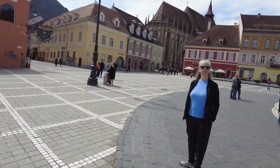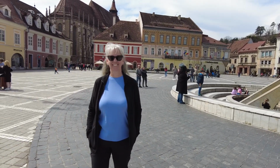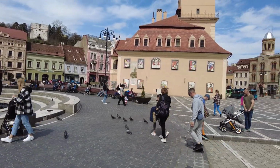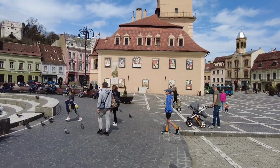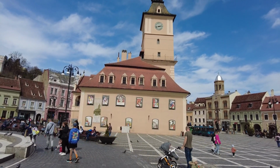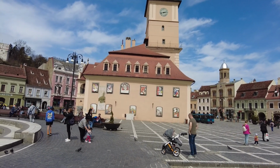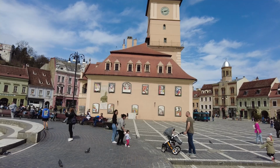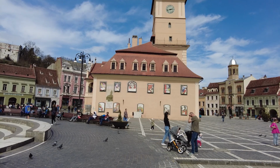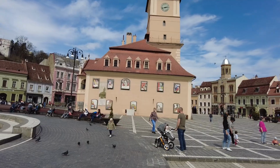And the building that you saw a couple minutes ago is a 15th century building that at one time was the city hall. No longer is the city hall. It's currently a museum, I believe. And from what I read, it is very representative of the architecture and the culture of the city of Brasov.